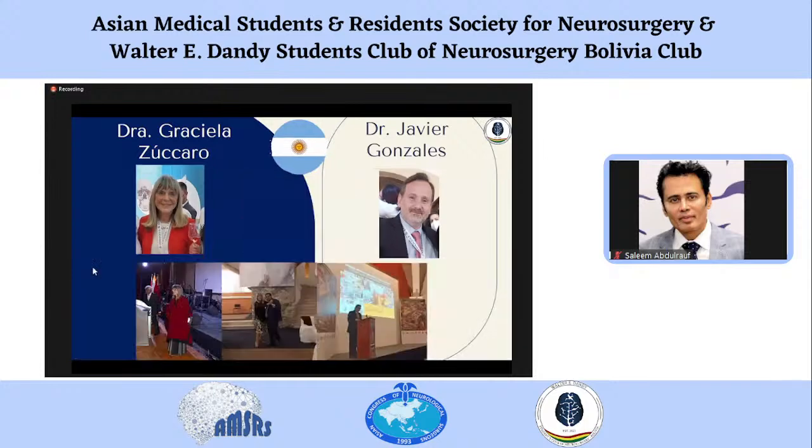And the next one we can see, Dr. Graciela Zucaro was receiving the presidents of the International Pediatric Association, and Dr. Javier Gonzalez was presenting in the Guanajuato Congress for Pediatric Neurosurgery. And in the middle image, we can see Dr. Aníbal Fuentes. He's from Mexico, and he was dancing tango with Dr. Graciela. And it was such a lovely time.